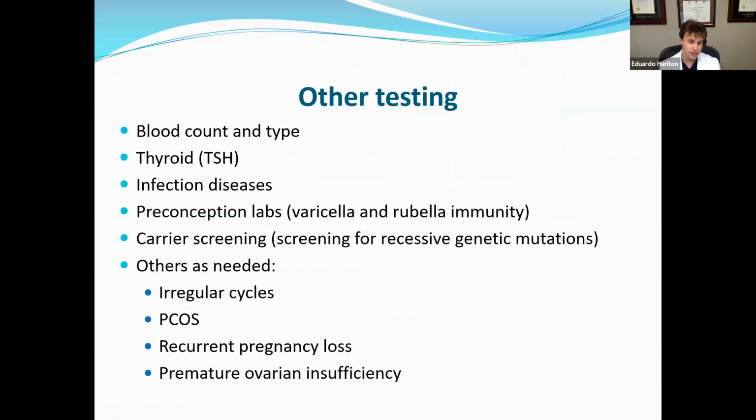We also test other things to make sure that pregnancy is going to be as safe as it can be. So we can test your blood count, your blood type, your thyroid. We can check for infectious diseases that the state of California mandates us to do, and most states do. We check preconception labs like varicella and rubella. These are infections that could affect you severely if you get them in pregnancy and are not immune. So we often do those ahead.